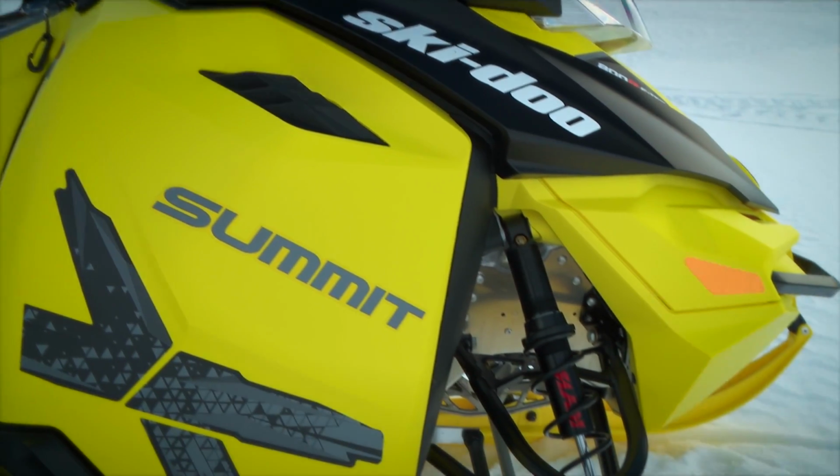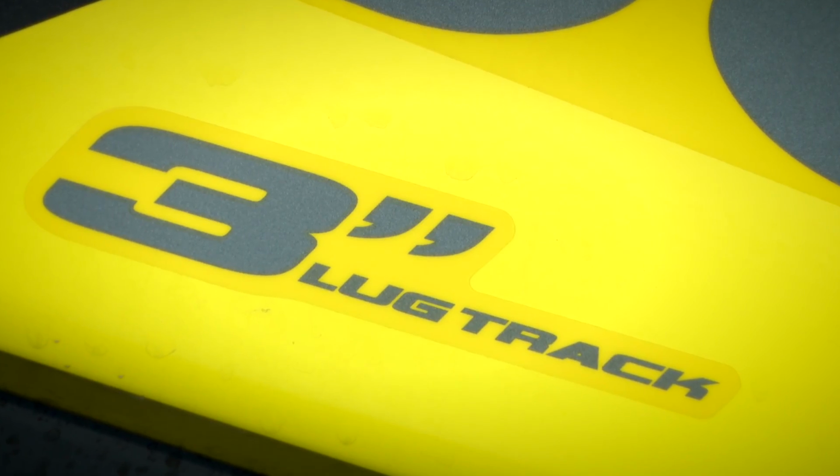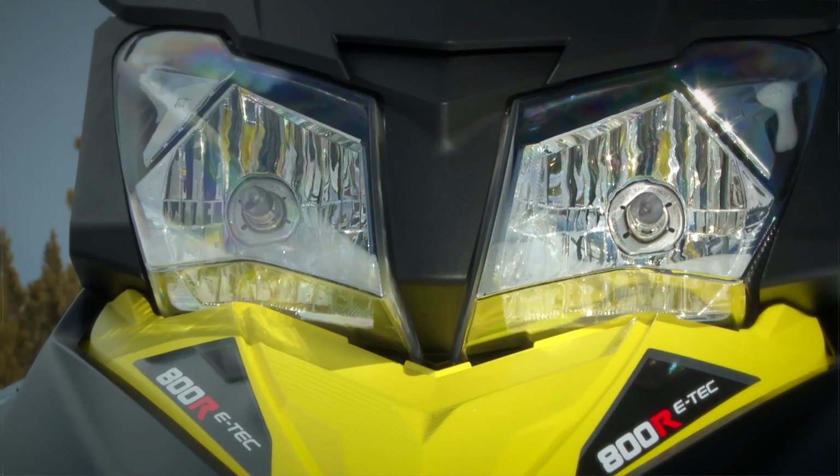And Ski-Doo is in the business of building special sleds. Their 2016 Summit X 800 T3 is about as special as they come, and it's done a stellar job of getting me the alone time I need.